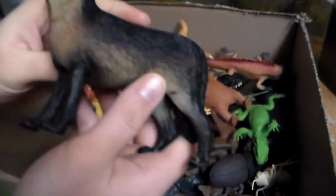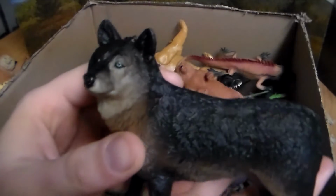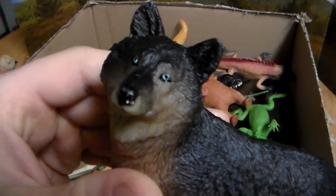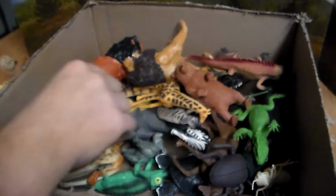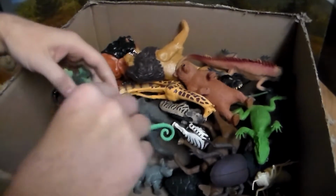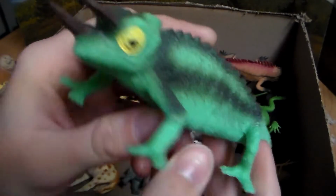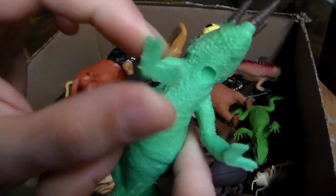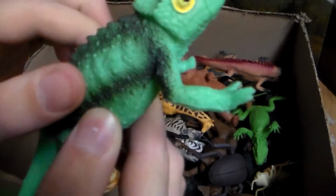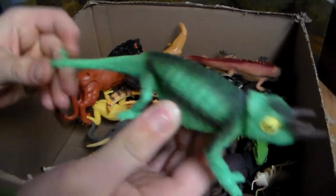Next up, speaking of beautiful coloration, we have this giant wolf. This huge wolf figure with the beautiful blue eyes and the almost blackish brownish coloration. Next up, we have the Jackson 3-horned chameleon. Very beautiful creature. Love the way it can grip onto things with its oven mitt-like hands.